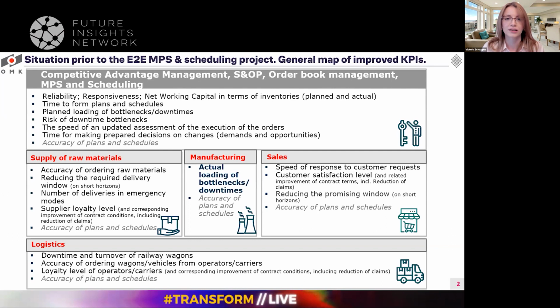The second one is the master production schedule, MPS, and order book management. There is already a horizon based on the availability of a book portfolio of orders. The main role is to coordinate the actions of sales, production, procurement, logistics in the process of executing the S&OP plan in such a way as to comply with the rules of competitive advantage management.